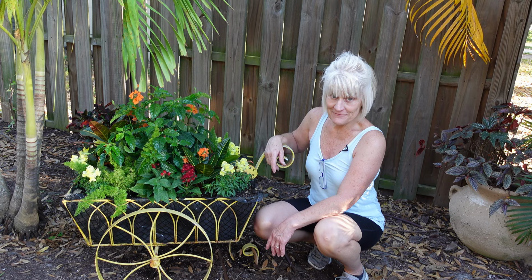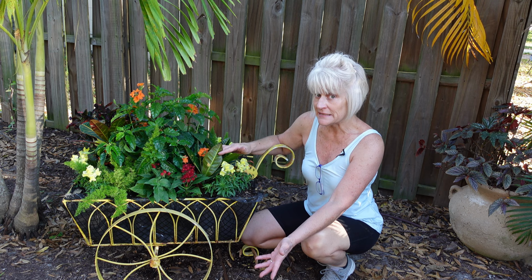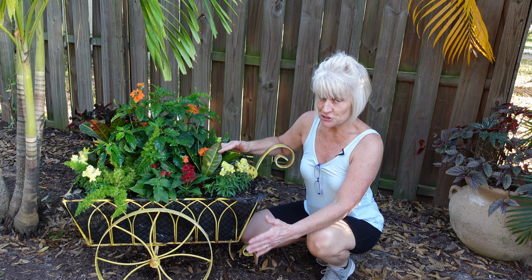I don't know what your experience is, but for me here, if I do not relocate them, like maybe if I have them in a container, to more of a morning and early afternoon sun and then shield them from that late afternoon sun, they won't survive for me.